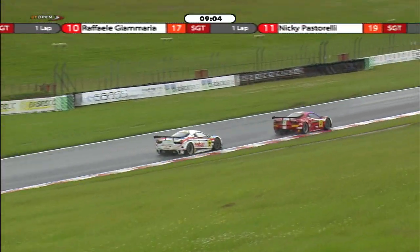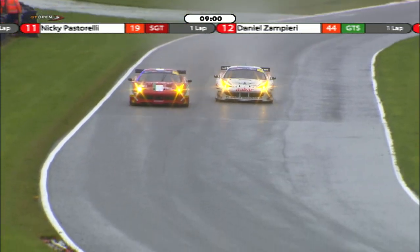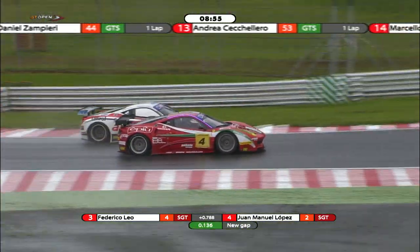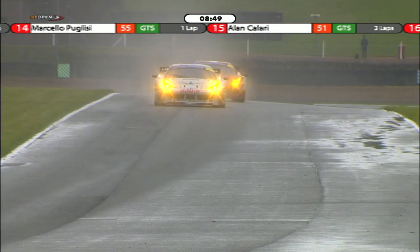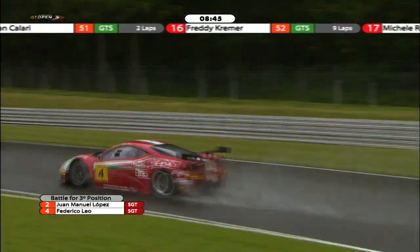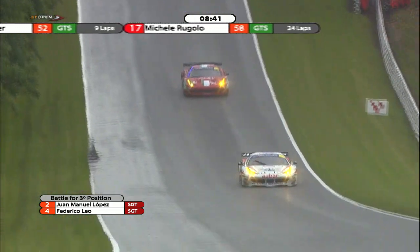It means now that Juan Manuel Lopez is right under the rear spoiler here of Federico Leo, accelerating out of Graham Hill Bend. We're going to see a carbon copy move to the inside. Looks like Lopez. Leo tries to close the door, but Juan Manuel Lopez is going to force the issue here. He squeezes through. That's a brilliant move from Juan Manuel Lopez to snatch third position in the race. And so he goes through into third place with Federico Leo demoted to fourth. And we saw that coming.